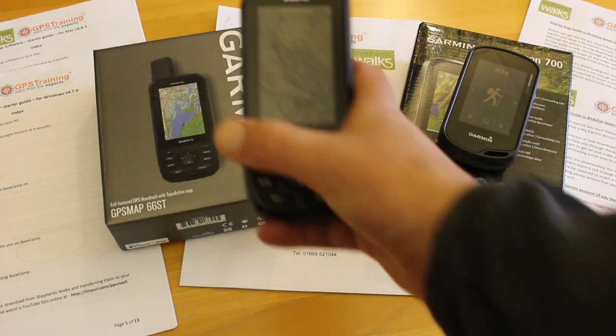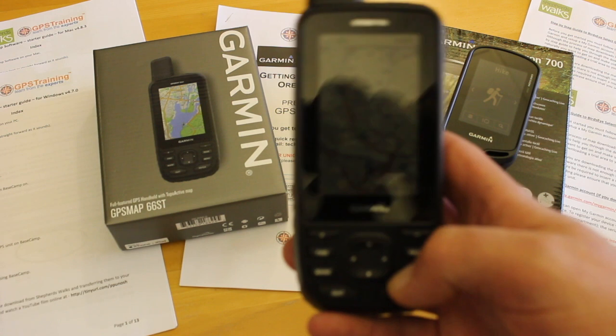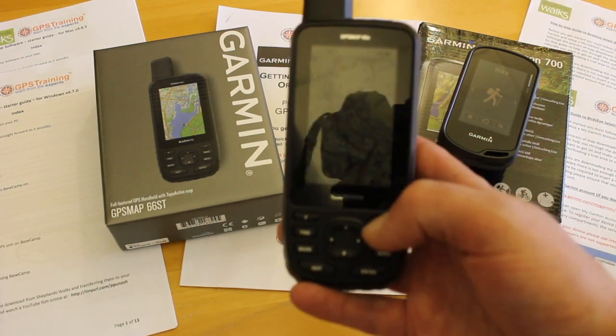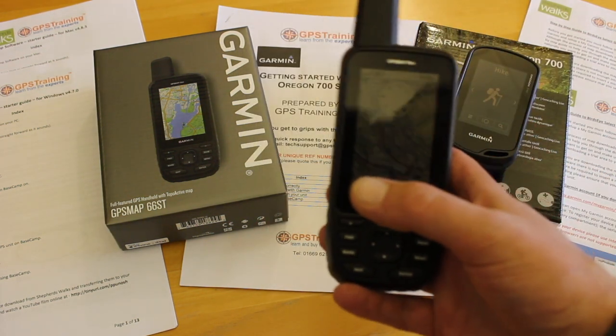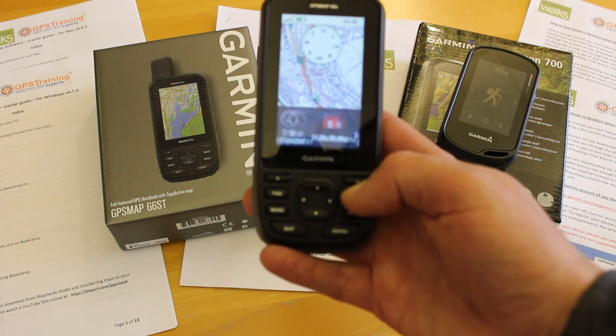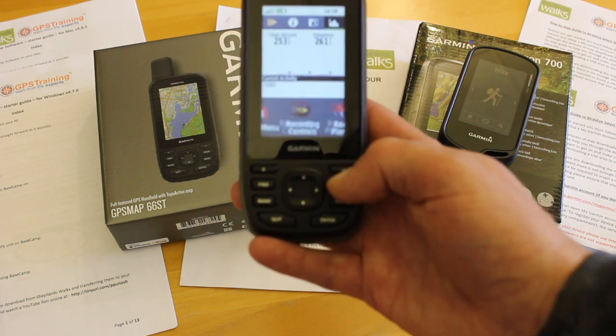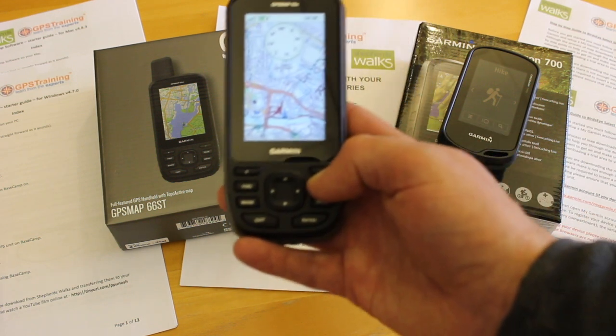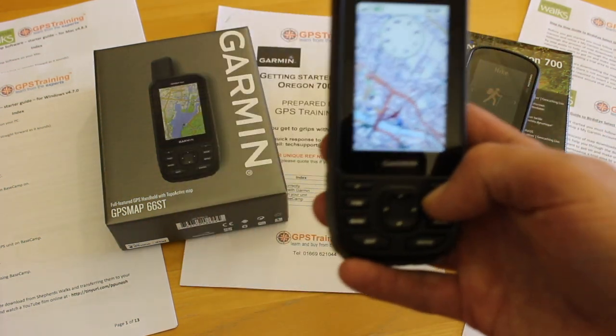The Garmin GPS Map 66S came onto the market this time last year. It was launched just before Christmas last year, and it's taken some of the sales away from the Oregon. Key thing is, it's now got the same size screen as the Oregon. The previous model used to have a slightly smaller screen, so we've got the same size screen as the Oregon. That's why I say buttons or touchscreen, that's your decision.